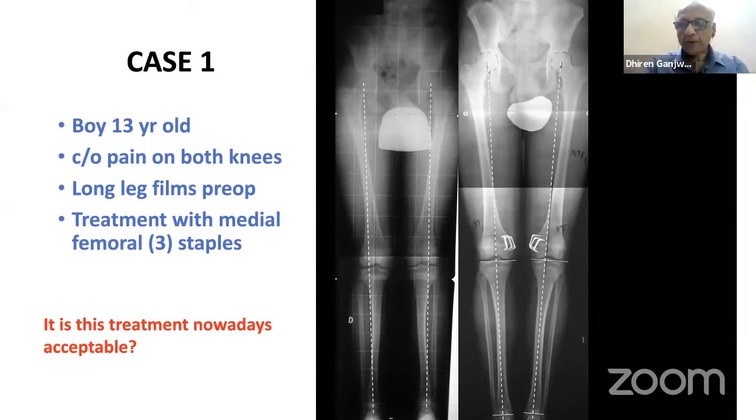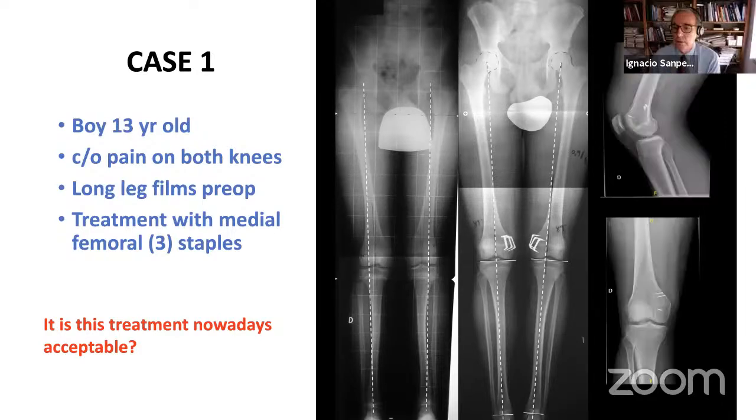Okay, so we probably have a one-sided answer, that staples are completely outdated. Yes, Professor Ignacio, what is your literature review on this? Okay, so you can see one of the problems of the staples is that when they were removed, they break down, and it was left with some pieces of the staple.